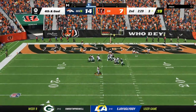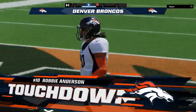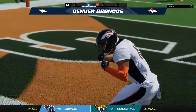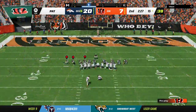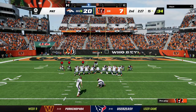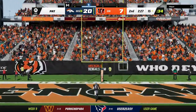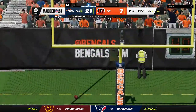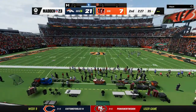He'll look to throw. And that is caught. Touchdown, Denver. Robbie Anderson from 3 yards out. Now the extra point try forthcoming. It's good, and it is now 21-7. Makes the score Broncos 21, Bengals 7.